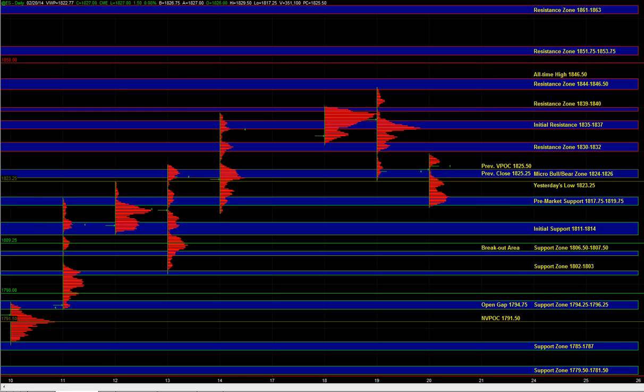Alright, so that being said, those are really the main ideas. Let's see how well we hold up the 23s and yesterday's VPOC, and we'll take it from there.